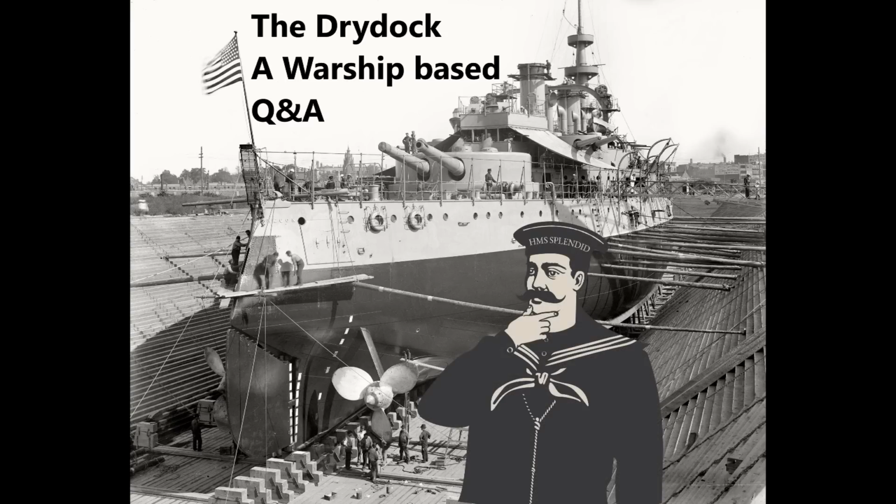Christian B asks, weight saving on HMS Nelson and all other main guns forward ships. Why not have one single elongated or oval barbette for all turrets with just internal splinter protection instead of individual ones? I would imagine this would save even more weight than just shortening the main belt.